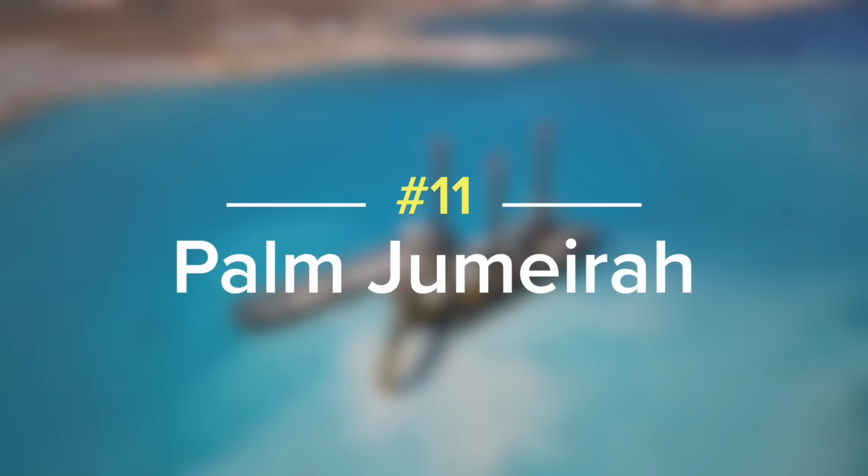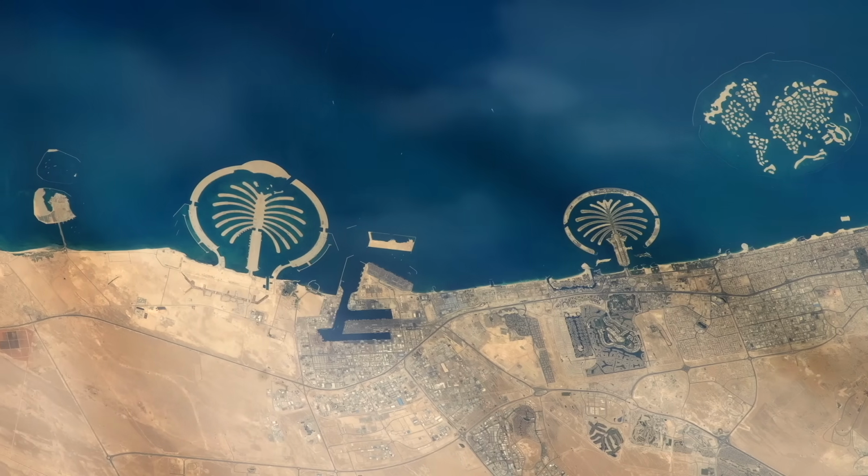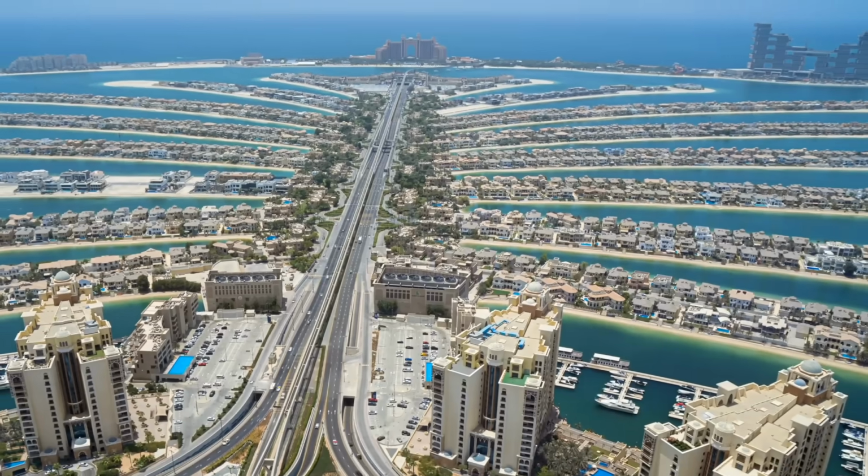Up next is number 11, the unbelievable Palm Jumeirah. There are 3 man-made islands off the coast of Dubai, but the biggest and most famous is the Palm Jumeirah.